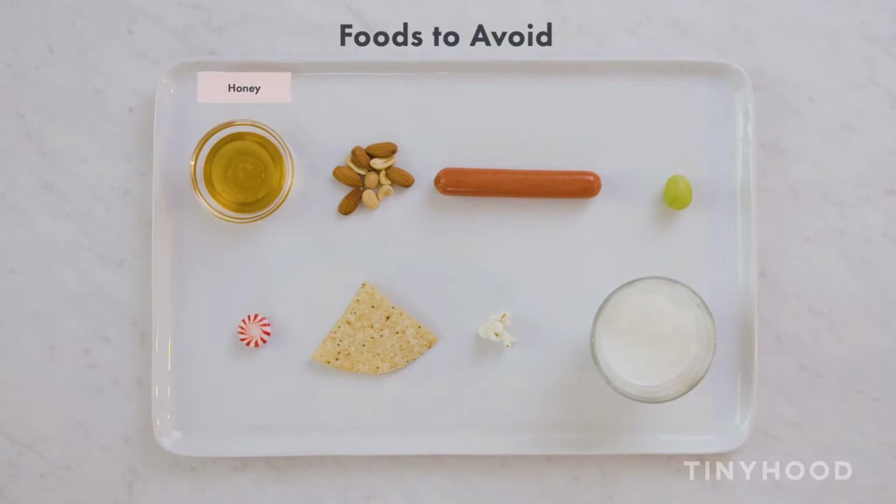When you're introducing solid foods, there are definitely some foods that you need to avoid. Honey is a big one because of the increased risk for botulism before 12 months of age. It's also a very sticky food, so it can easily get kind of gummed up and stuck in your infant's mouth.